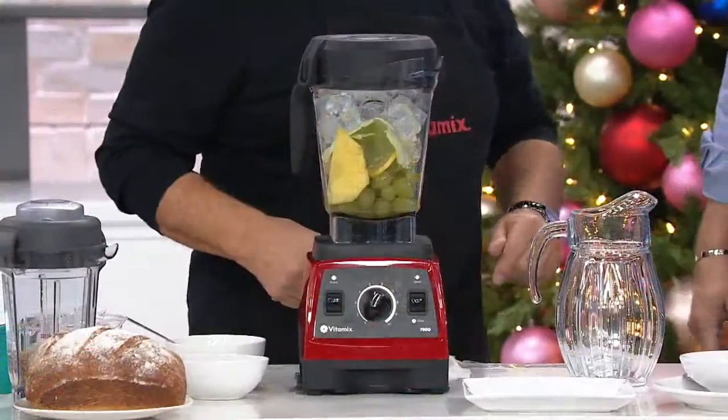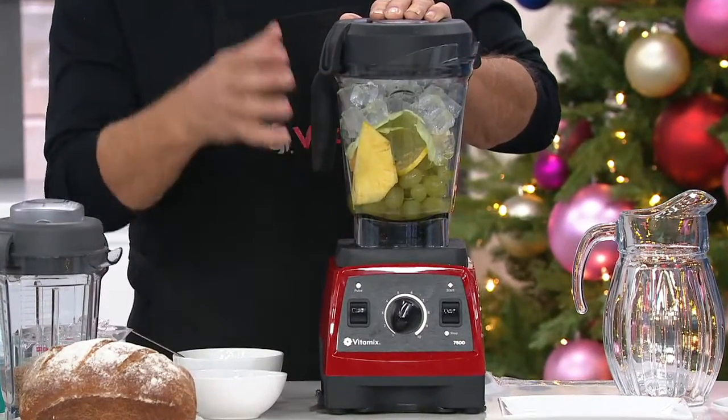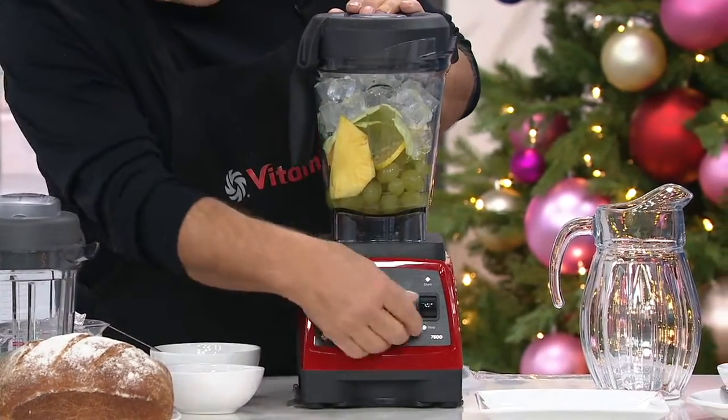All right. That is nice, isn't it? It's very good. Let's start out with this. This is about 3 pounds of solid food. It's 12 different fruits and vegetables, but this is why people buy the Vitamix. Oh, yeah. They want to make the best smoothie in the world. Watch what happens when I turn it on.